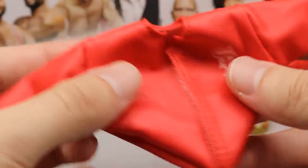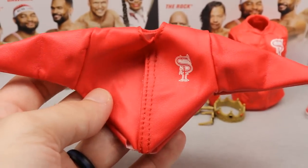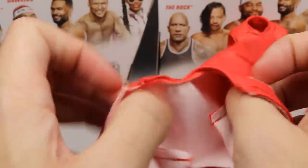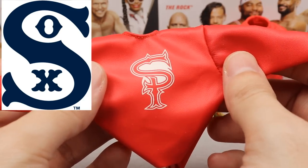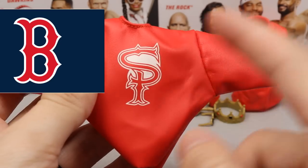Also, with Angelo Dawkins, you also get this beautiful cloth, super nice Street Profits jacket that is Velcroed in the front. So you guys can see here, it's kind of like a Letterman's jacket. It's got the nice red color. It has a Street Profits logo on the back. Kind of reminds me of a classic White Sox logo. It's got some similarities to the Boston Red Sox B a little bit.